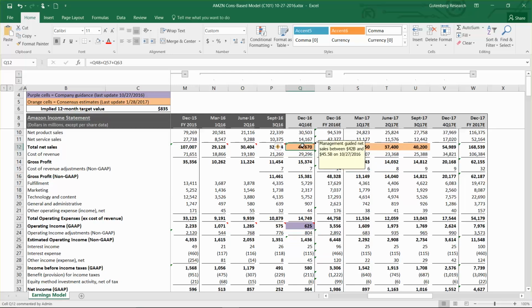So again, management guided to between 42 and 45.5 billion. So right now we've got it just below the high end of that range at 44.67 billion, and that's in line with the consensus estimates as indicated by the orange cells.